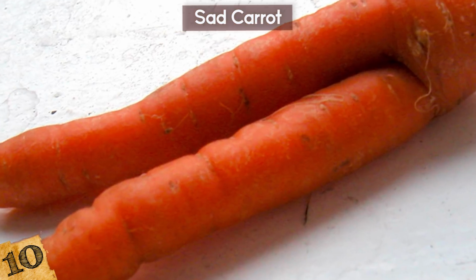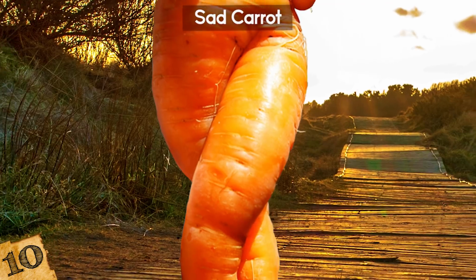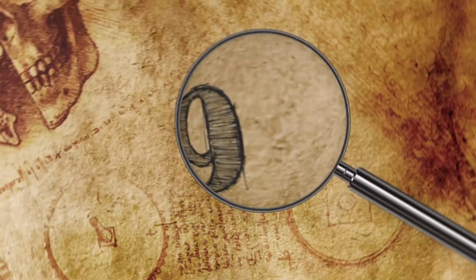Carrots seem to love looking like other things. There have also been carrots that look like feet and resemble Adam and Eve. It's a pretty fun vegetable. Need I say more?